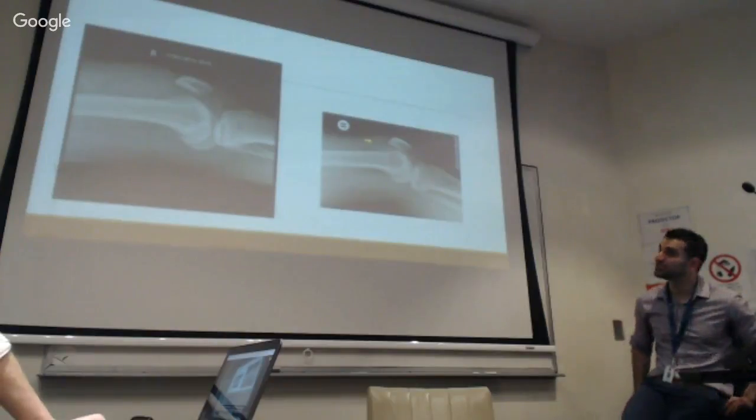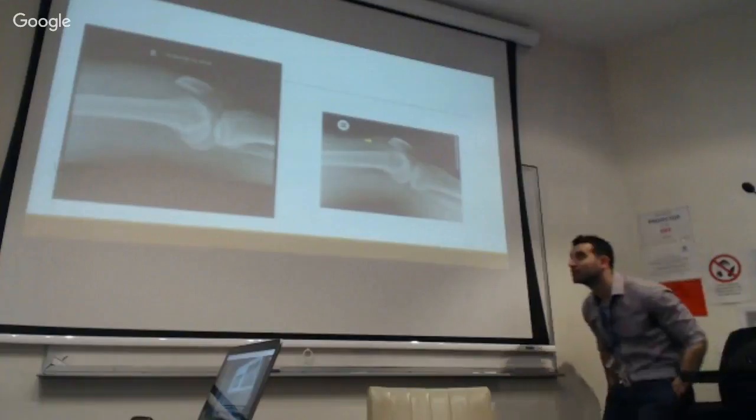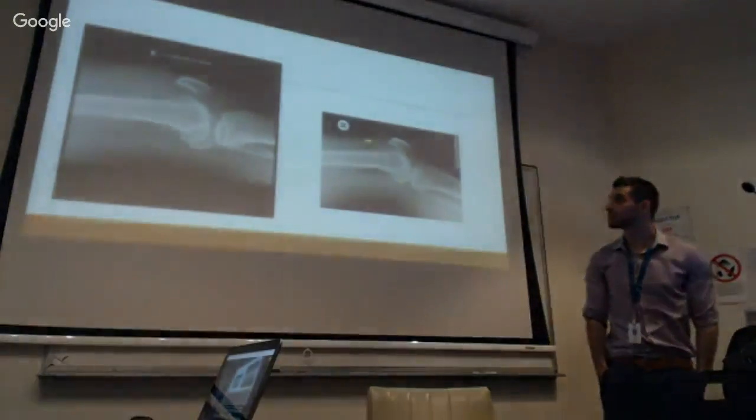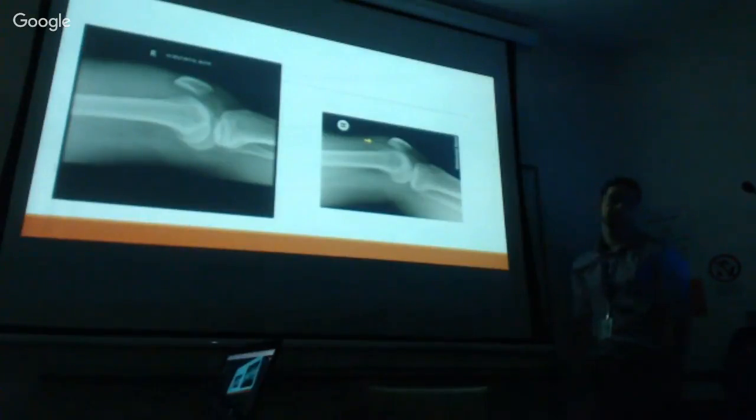Can you see that? Yeah. What's the blue level doing here? Can everyone see that now? What is that fluid level doing in the knee?